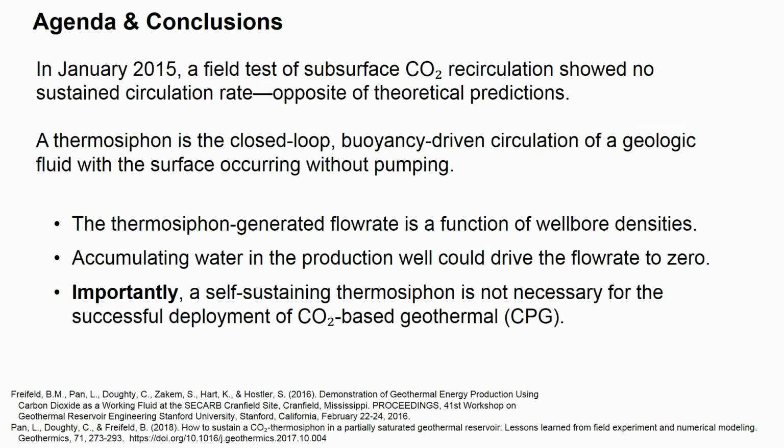In January 2015, a field test of subsurface CO2 recirculation showed no sustained circulation rate, which is opposite of what we expected. A thermosiphon is a closed-loop, buoyancy-driven circulation of a geologic fluid with the surface occurring without pumping. So basically, in a CO2-based geothermal system where you have CO2 in the subsurface, because the density of the fluid changes so much, we expect there to be a buoyancy-driven effect where the fluid circulates itself. But that didn't happen at the field test in 2015. So in this analysis, we look at some hypotheses for why that might be.